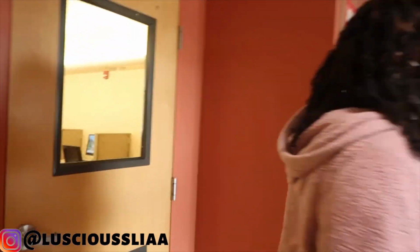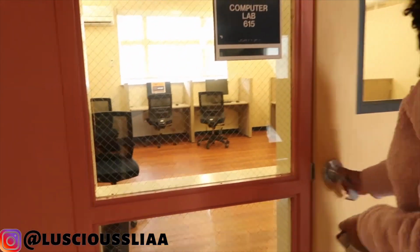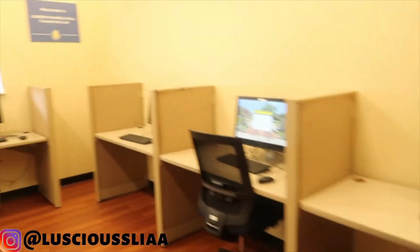Unlike all the other villages, we don't have lounge rooms. We have a study room, so this is the honors lab. And this is the computer lab.